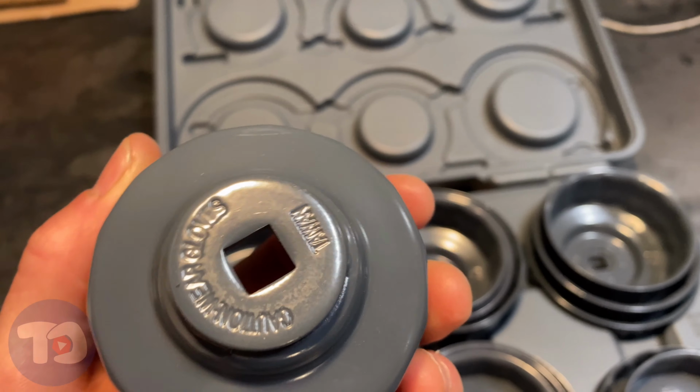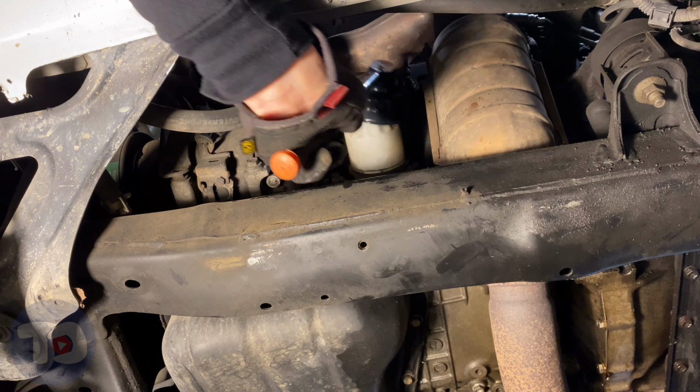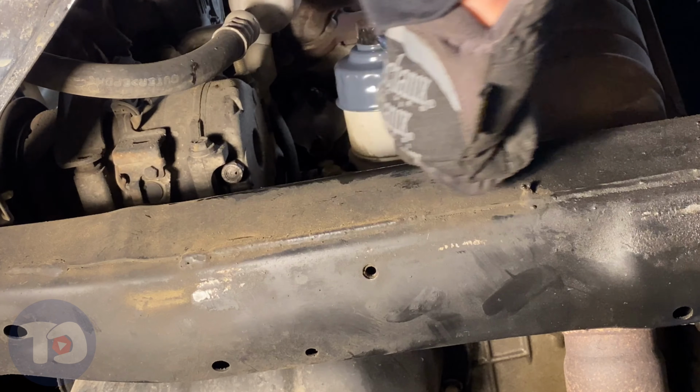On top of that is this 3/8 drive end, which I can attach to any of my adapters. So I can do that, and I can get up into hard to reach areas where I couldn't do it with a pair of pliers. Some cars have really tricky access to those oil filters, and something like this just makes that job so much easier, and I'm glad that I have it.